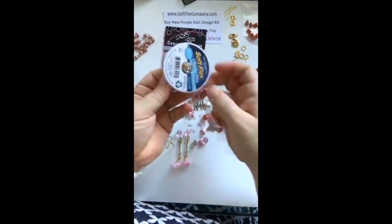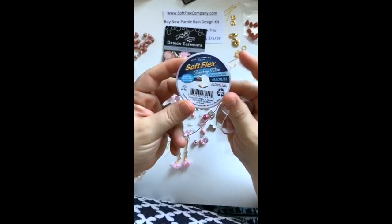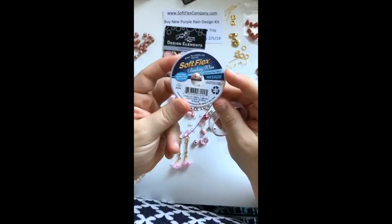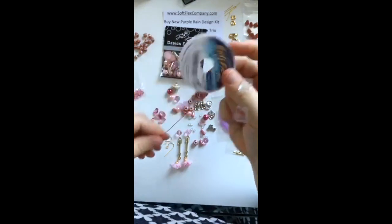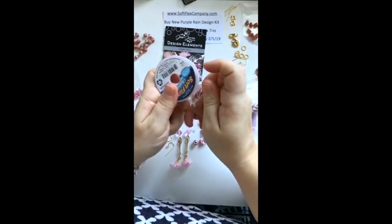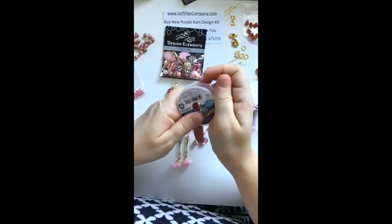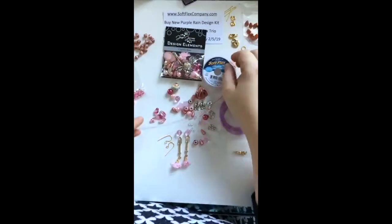So I'm going to open up my Softluxe beading wire. This is our medium diameter. It's the most commonly used diameter of Softluxe that we carry. And I am going to pull out some wire from it. This is, of course, the pink tourmaline that came in the Cupid's Kiss kit. We also sell it individually.